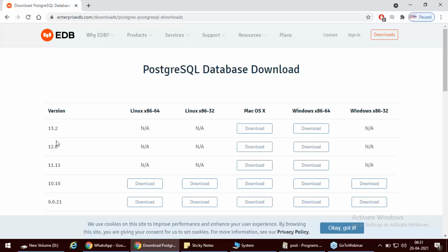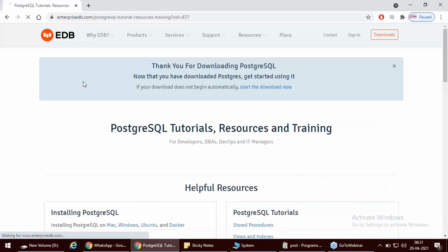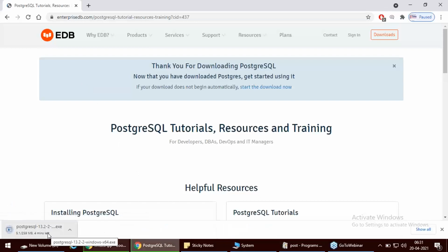The latest versions are applicable for Windows and Mac. Go to download, this one. Click on download, and this would automatically download one setup file. Here it is. An exe file will be downloaded.